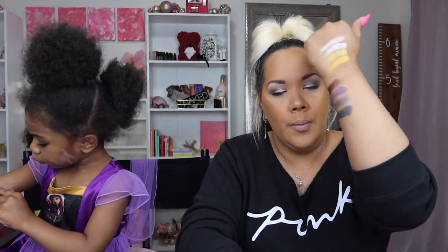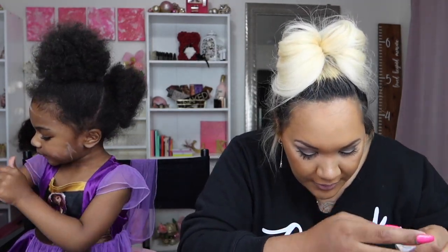Okay, so it's showing up. I'm going to show you what it looks like with the brush, though. I have one more shade. This is called Something Dark, maybe. I don't know. This shade here.